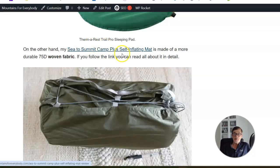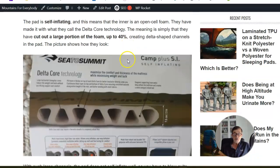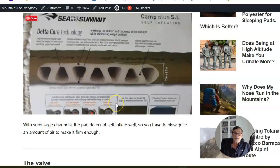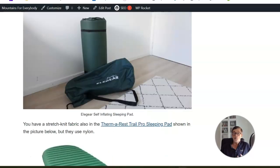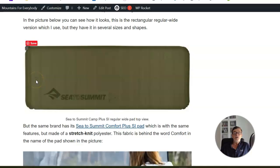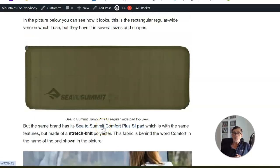But I also have my own Sea to Summit Camp Plus self-inflating pad, and there is a separate text here on the site where I speak about testing this pad in the mountains, in real mountaineering situations. It is with huge cutouts inside, so although it is quite bulky and not really light, I wanted to use it because it's very comfortable. So this is an example of woven fabric, 75D. I'm showing you these pictures just to show that I know what I'm talking about. I use both types, and I can see and feel the difference between these two fabrics. So my definite conclusion is that a woven fabric pad is a better option regarding many parameters and factors that I mentioned here.